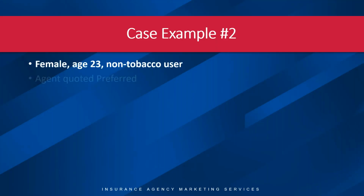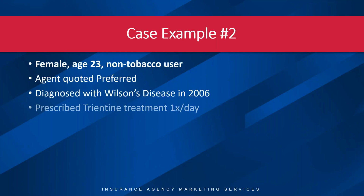Case example 2. We have a female, age 23, non-tobacco user, seemingly healthy, looks perfectly healthy. Agent quoted preferred. There was no indication on the application of any health concerns at all whatsoever. However, when this went to underwriting and the Milliman report came in, it was discovered that the client was diagnosed with Wilson's disease in 2006.